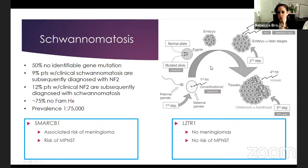Also, the mechanism by which tumorigenesis occurs in schwannomatosis is not Knudson's two-hit mechanism, but rather a four-hit mechanism. What must occur is that SMARCB1 or LZTR1 is mutated in one gene. The cell then subsequently undergoes loss of the contralateral allele for that same gene as well as NF2, and then loses NF2 in the initial allele. So it's a very complicated four-hit mechanism. But the main point I want to make here is that it's not actually loss of SMARCB1 or LZTR1 that causes tumorigenesis. It's actually loss of NF2. And that's why there's so much overlap between these two conditions.